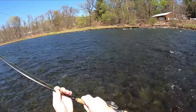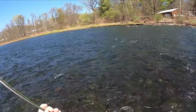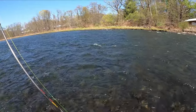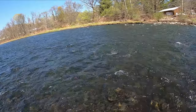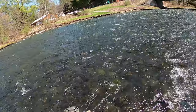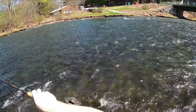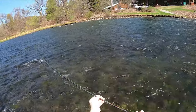Is he stuck? Is he in a rock? He might be in a rock. Or is he just sitting there? Shoot, I think he snagged. Cannot lose him. He's under a rock. Or no, he wasn't, he's just so big. He's just sitting there, it's just so big. Shoot. All right, I'm almost over here to the bank.